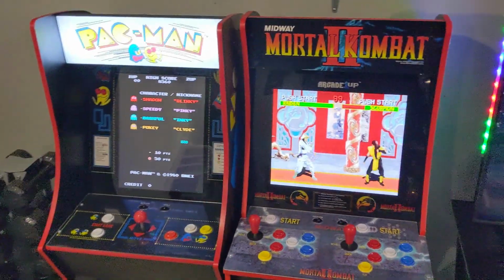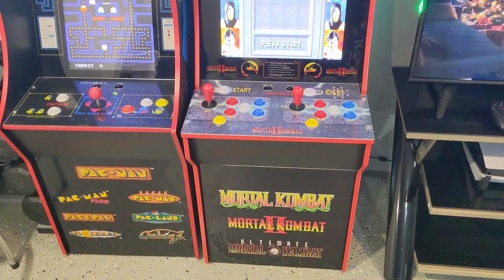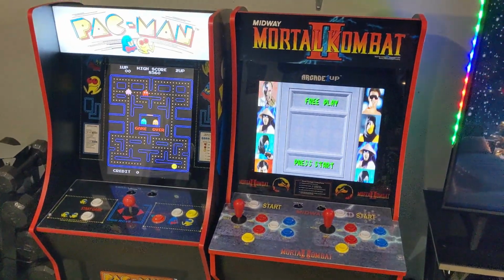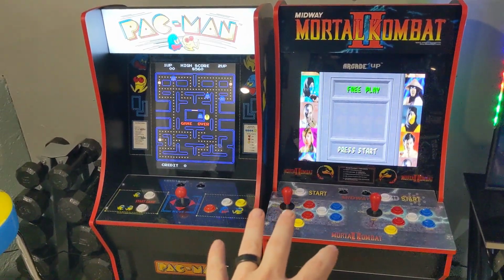Here are my arcade 1-ups. We have the Mortal Kombat collection that goes up to Ultimate Mortal Kombat, and then a Pac-Man collection that lights up. Honestly, I don't think I'll be having these much longer.